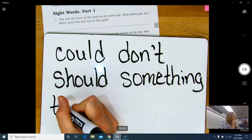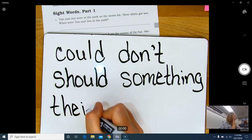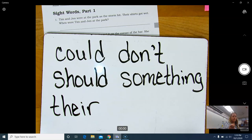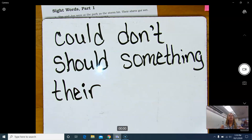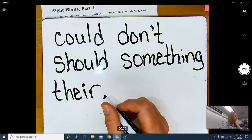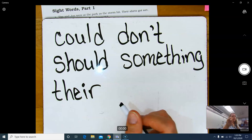There. T-H-E-I-R. Now this kind of there is meaning that maybe those shoes belong to them. It's their backpack. Okay, this kind of there is belonging to someone. Okay. The next one is there.